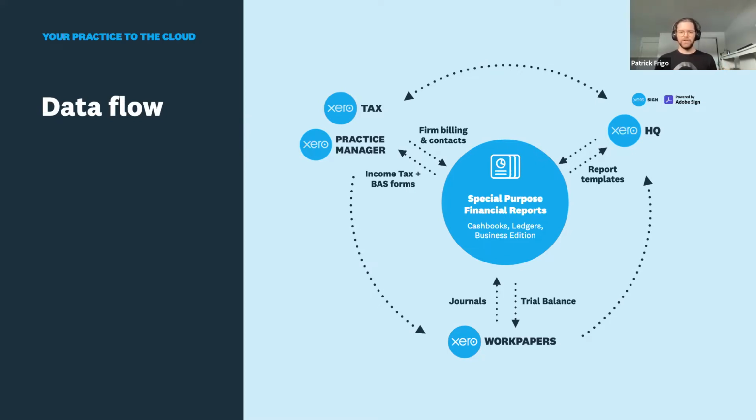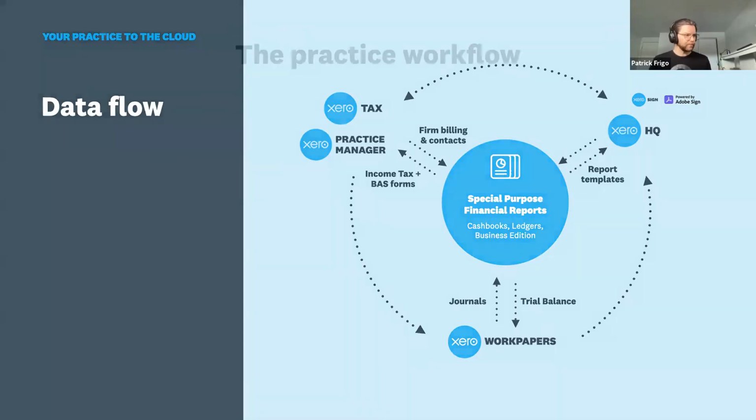Like I said, we're not going to go into too much detail today, just in the interest of time, but I highly encourage anyone that wants to see this in action to either reach out to me or reach out to your account manager, and always happy to organize a demo of how this works and how it can work for your scenario as well, based on your demographics and size of your accounting firm.